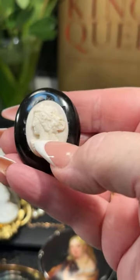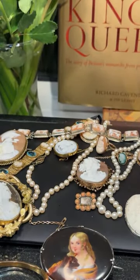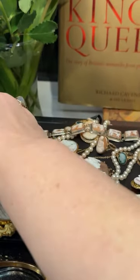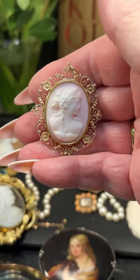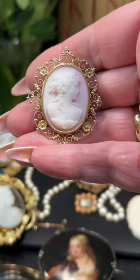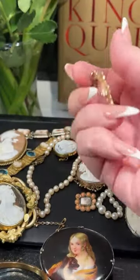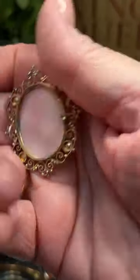People say that that's coral. It's not. It's a pink shell. It's a pink conch. This is another pink conch set in gold, 9 carat. This is another pink conch. You can tell I like pink. She's absolutely beautiful. That is sterling gilt. I think she was a brooch once upon a time. She's been converted to a pendant.